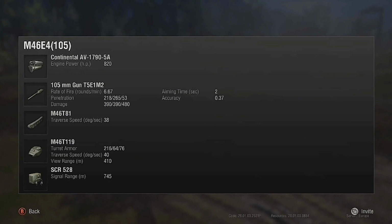I can't quite remember what the games are, because I have had them lying around in my HDD for quite a while. But yeah, you can just deal with pretty much everything quite easily, to be honest. And it is nice to have that 265 APCR pen, but compared to all the other medium tanks, except for maybe the E50 and the Sharpshooter, all of the others tend to be packing around 268 pen.